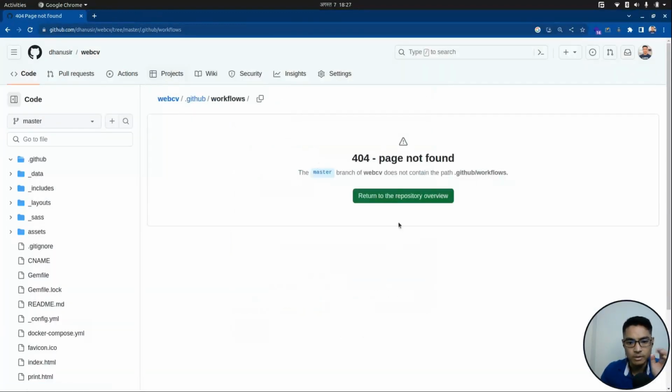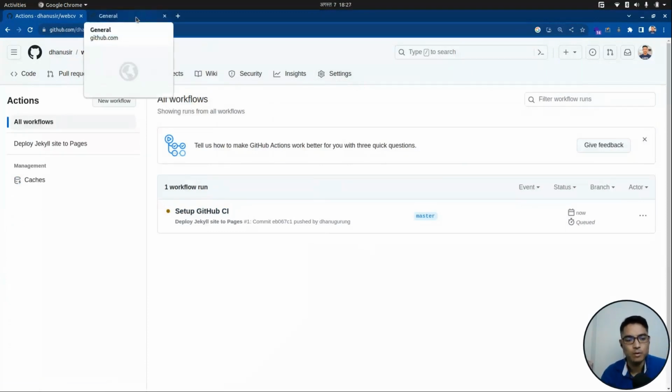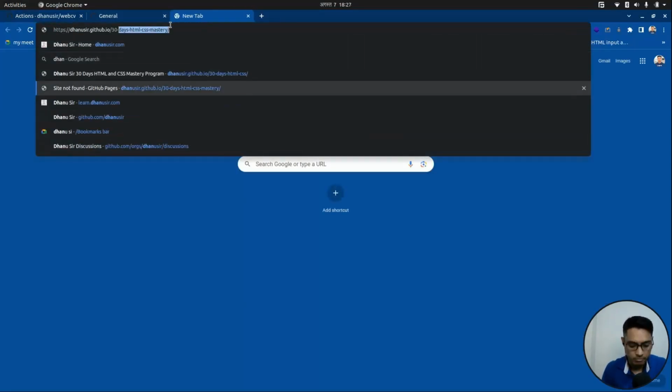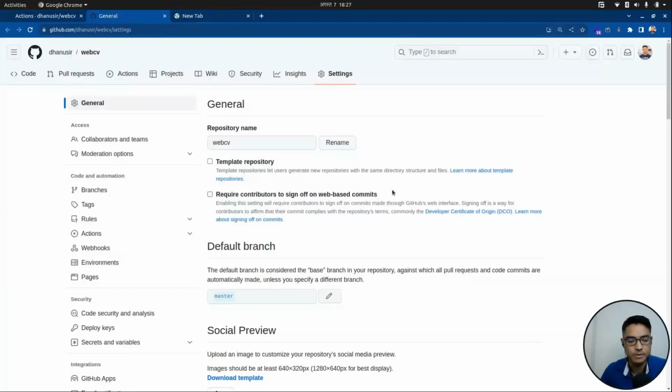Somehow it gives this kind of page not found, but actually it is running there. You can see this. After a minute or so, we will see the same online CV running on my GitHub domain. That is my web CV. It will run like this. So let's see.